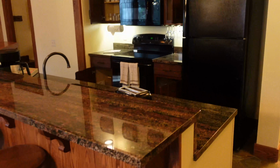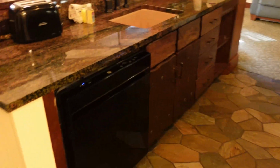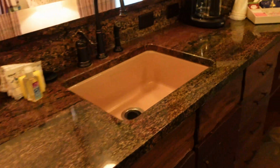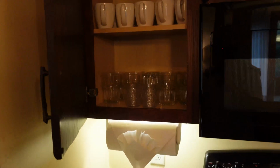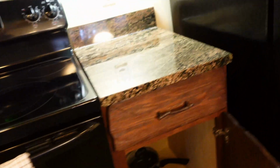There is a full kitchen in these villas. There is an oven, obviously a refrigerator. If I come around to the other side, there is even a dishwasher, which is very nice. And I went ahead and opened up some of the cabinets, so you can see there is some dinnerware and glassware. If we go down here, we have some mixing bowls, and over here we have some pots and pans.